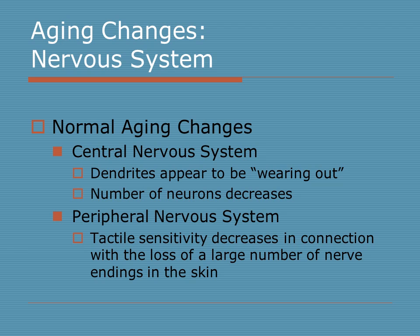Decreased sensitivity results in delayed reactions to things. So we see slowed reflexes, slight tremors or difficulty with fine motor movement. We may see a loss of balance and an increased risk for injury. An increased incidence of awakening after sleep onset.